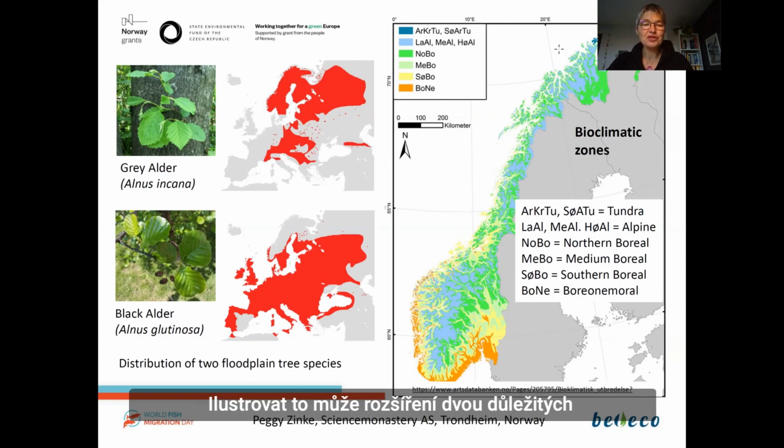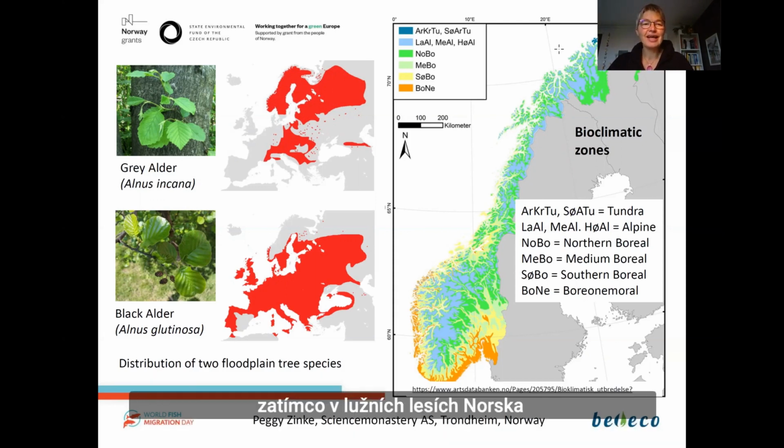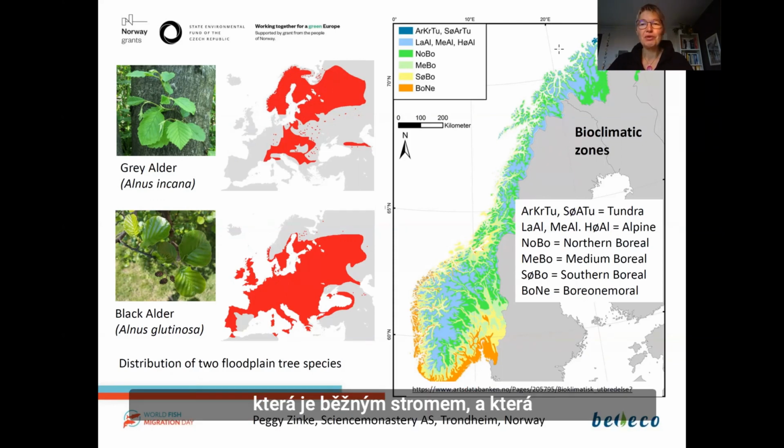The distribution of two important floodplain species, for example, can illustrate that. In Central Europe, in the southern parts of Norway, and of course in Czech Republic, you have most often black alder, while most floodplain forests in Norway are dominated by grey alder, or by a grey alder bird cherry woodland, which is a common tree and which is more adapted to the cold climate in the north.